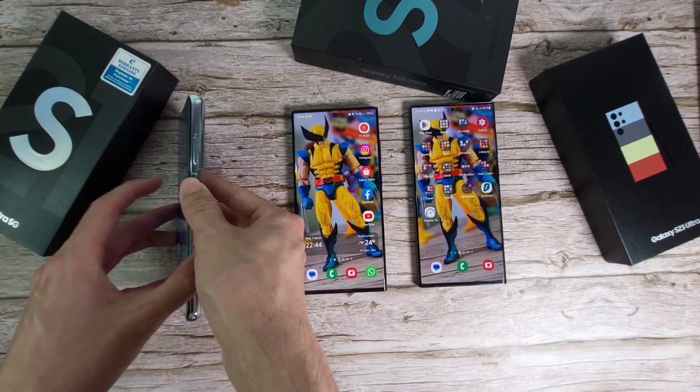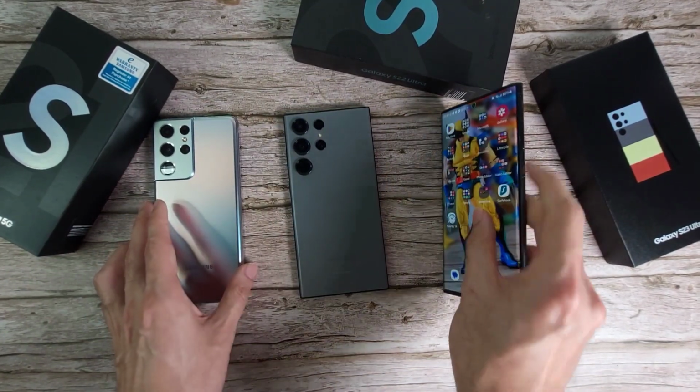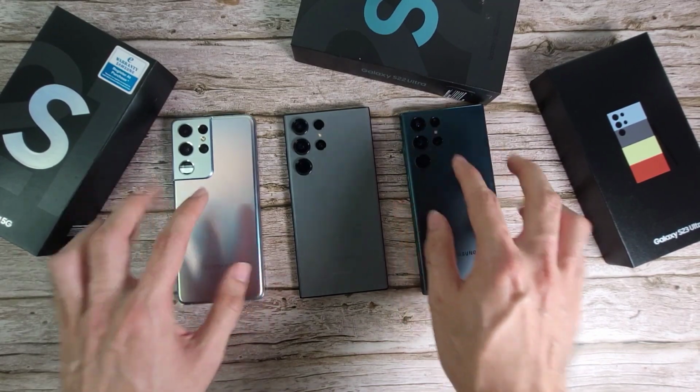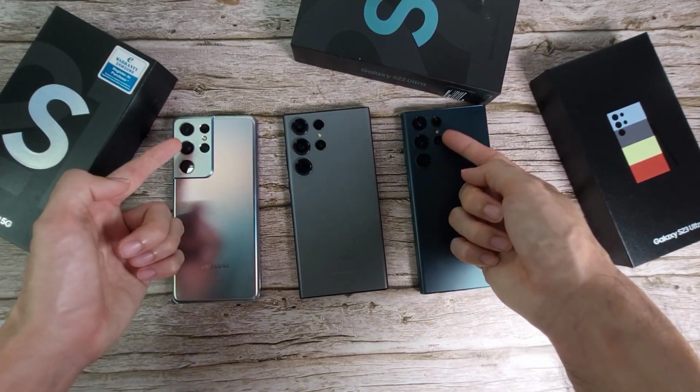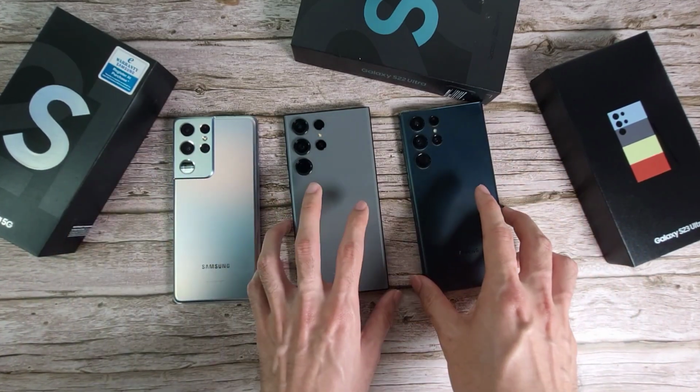And of course, if we switch all the way to the back on all three of these phones, this is where it gets really, really interesting. Here we have two of the same models. We have the same 108 megapixel main camera, two telephoto lenses, 10 megapixel, and also the ultra wide as well.